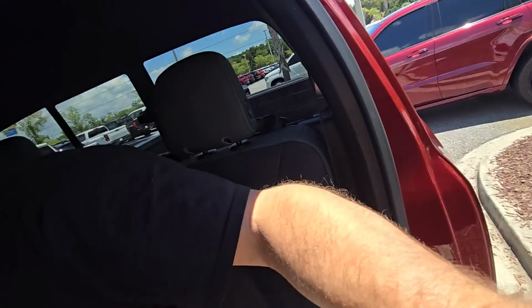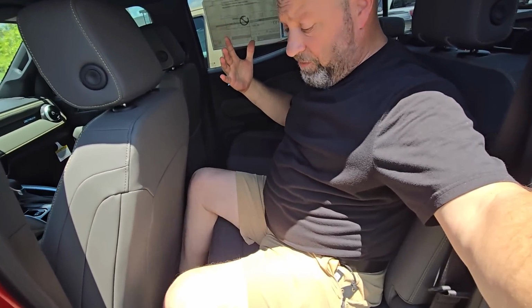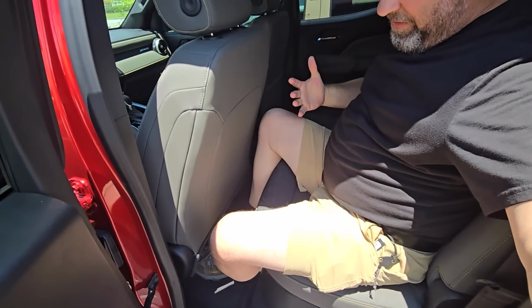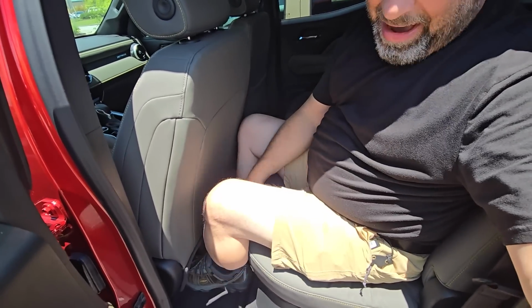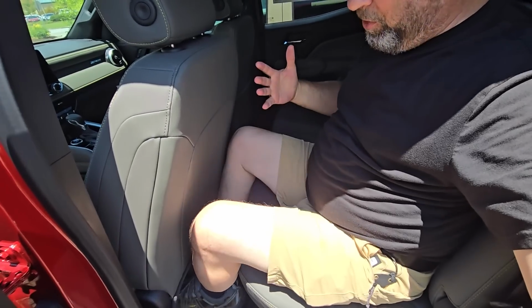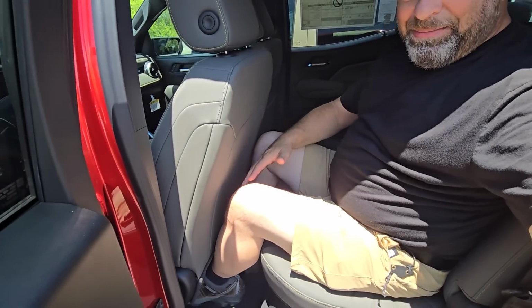All right, let's see. You know what? I still got quite a bit of room. Again, 5'7". I got room for my feet. I'm not cramped, because they fit underneath here, so there's room. Unlike in a Tacoma, where my toes are jammed and the back of my calves are jammed, and it's not comfortable, in here I got room. I got knee room in here, too, so I'm not complaining about that.